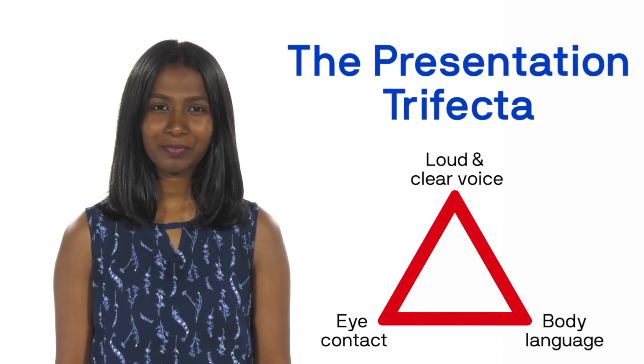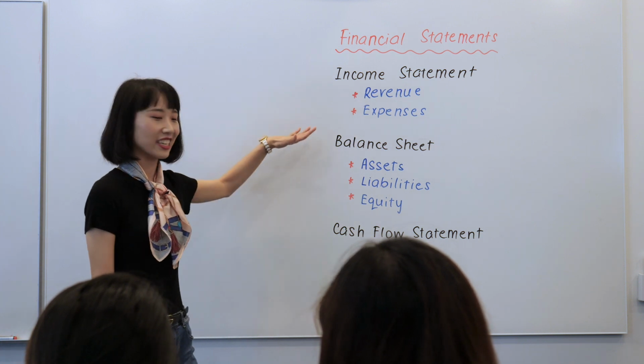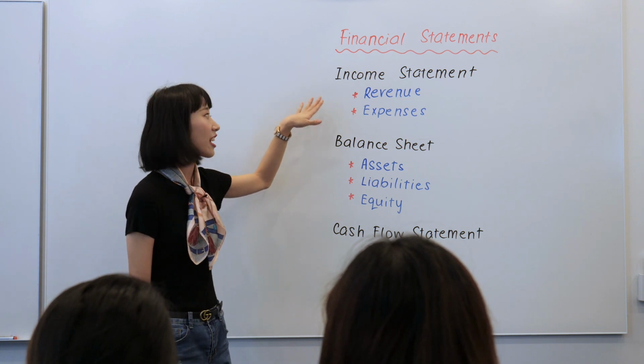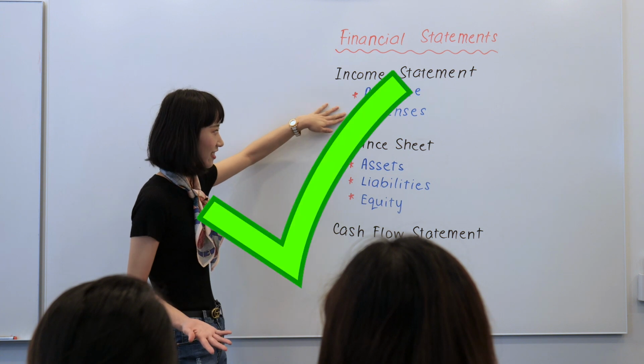Here's what we mean. Today, we will talk about different financial statements. There are 3 different financial statements. The first one is income statement. In the income statement, we will talk about the revenue, the expenses.